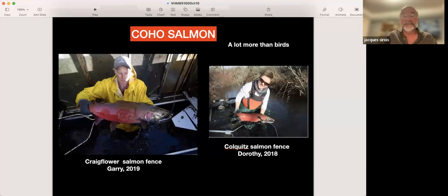A few more things, a lot more than birds. Look at the salmon coming through Victoria Harbour every year. Coho salmon go up the Craigflower Creek and up the Colquitz River, 300 to 400 of them in each river, more or less at this point, a lot less than in the past. But we've got Gary here, a volunteer with the Esquimalt Anglers, manning the fence, and Dorothy Chamber, our own urban salmon warrior. Today, both fences, by the way, have had huge problems with river otters. The river otters have been busy eating a lot of salmon, so the fences have been closed down. There is now a camera in this fence, so people are actually counting the salmon going by instead of catching them. And the salmon fence at Craigflower Creek is now closed, so the salmon can go through at will.